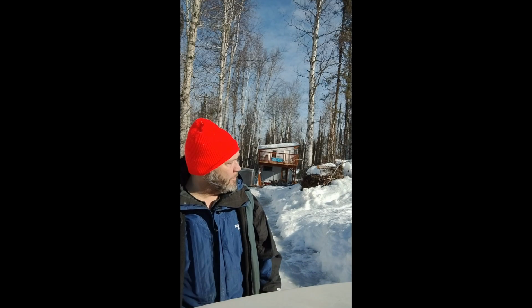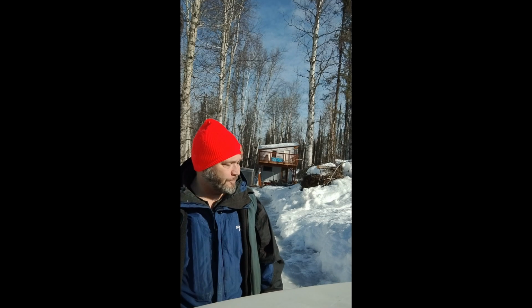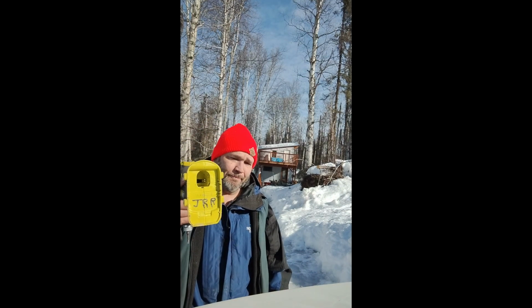I'll think of some kind of memorial to put up here. This cabin stands in memory of James Roberts. You're going to be well remembered, James. Go with God, young man.